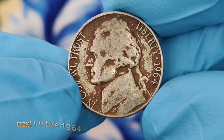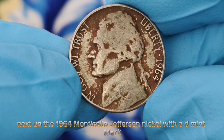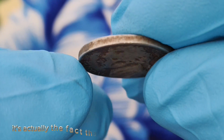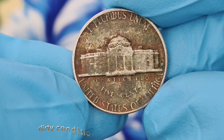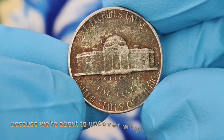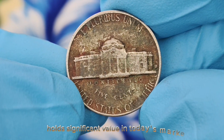Next up, the 1964 Monticello Jefferson nickel with a D mint mark. Now, what makes this nickel so special? Well, it's not just its age or its design. It's actually the fact that this coin exists in a rare, color-shaded, dirty condition. If you're a collector or investor, you're going to want to stay tuned, because we're about to uncover why this seemingly imperfect coin holds significant value in today's market.